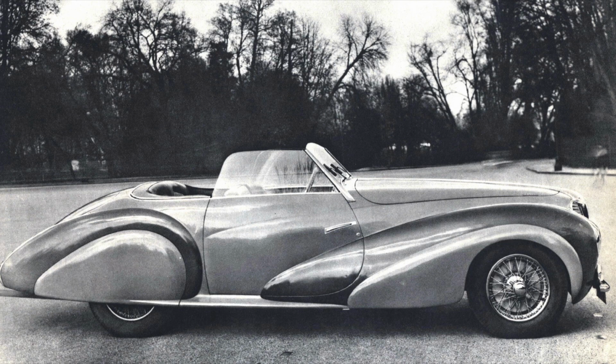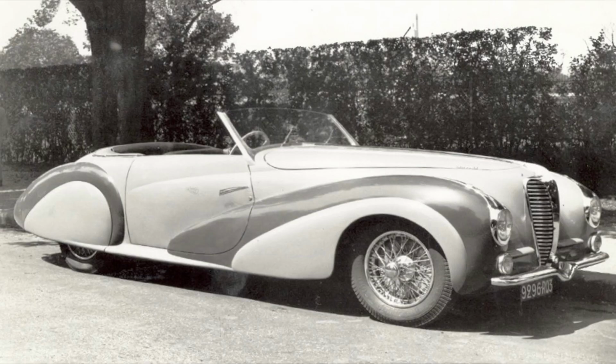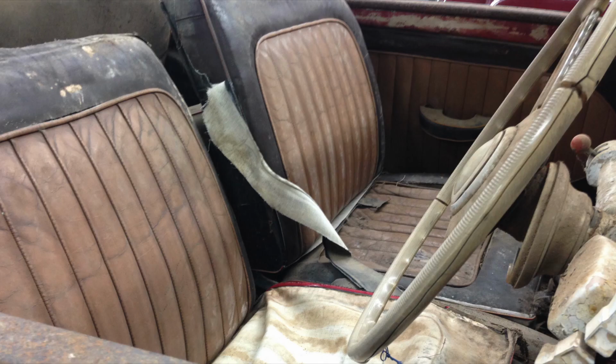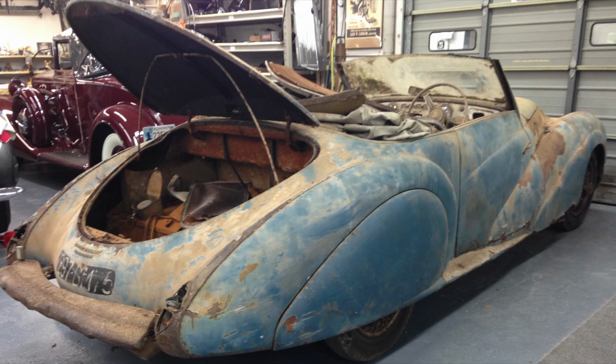I believe that with a disappearing top, with the French curves, the bonnet of a car, the profile of the car, I really believe that this car had a great opportunity to be restored by one of the great restorers in America and make an impact on French cars.